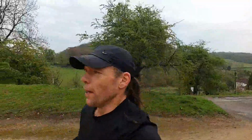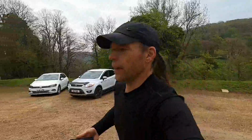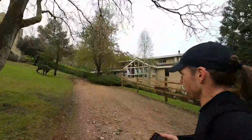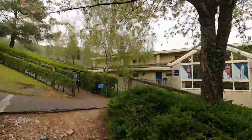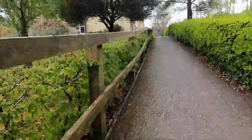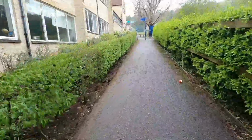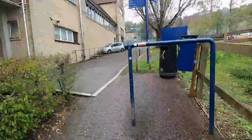Monkton Coombe School. It's only a couple hundred yards along that track after the viaduct. And you're taking a right turn, which takes you up past the school on your left. Cycle route 24. There you go. We're up here. Oh. Slippery. Up to Church Road. Take a left.